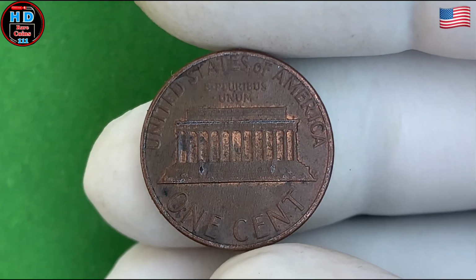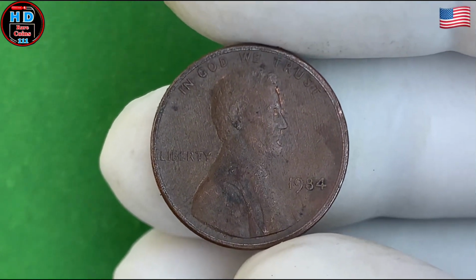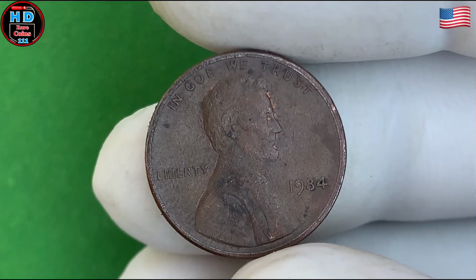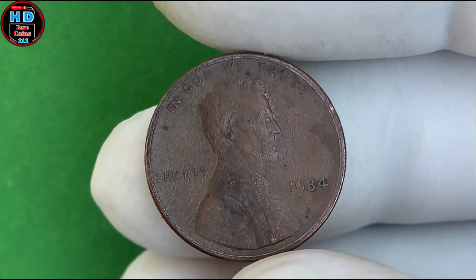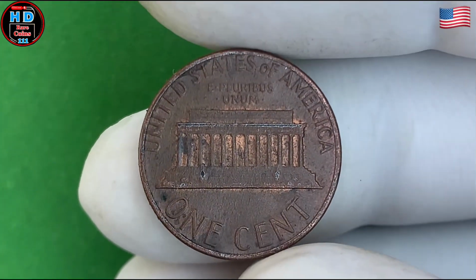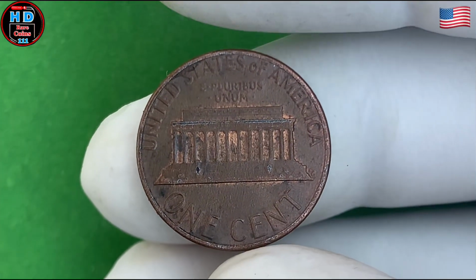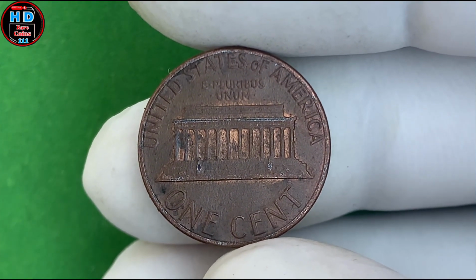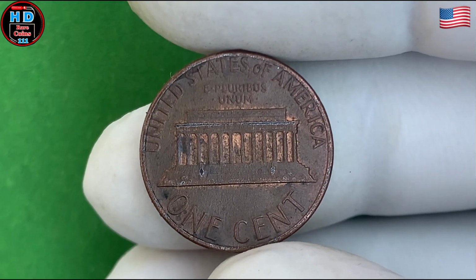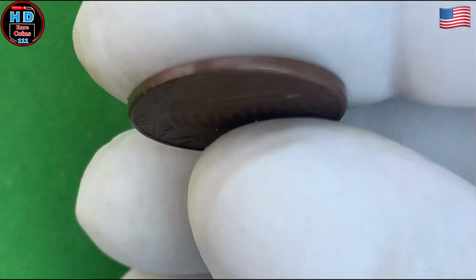So, what should you do if you think you've found a valuable 1984 penny? The first step is to inspect it carefully. Look for any signs of wear and tear, as coins in better condition are always worth more. Pay close attention to the date and any inscriptions to see if there's any evidence of a minting error, such as doubling or unusual features. If you believe you have a rare or valuable coin, it's always a good idea to have it professionally graded by a certified coin grading service. A proper grade will give you a better understanding of the coin's true value and whether it could be worth a significant amount of money.